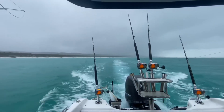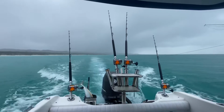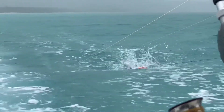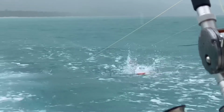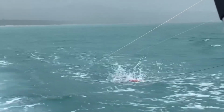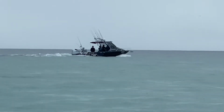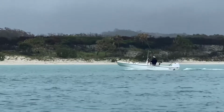So after some fun there, we decided it was time to go and chase these little black marlin that you catch along the drop-off on the northwest tip of Fraser Island. There's nowhere else in the world you catch little black marlin in 2 meters of water. It's quite incredible. As you can see, it attracts a few other guys doing the same thing.